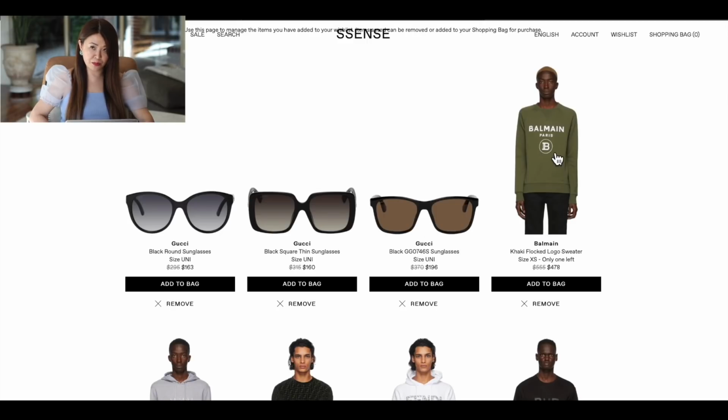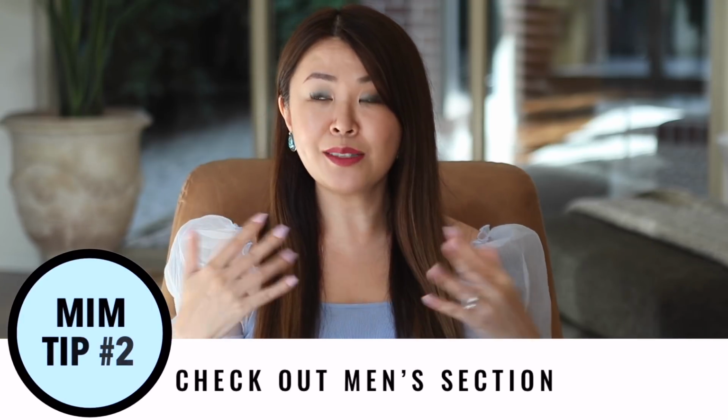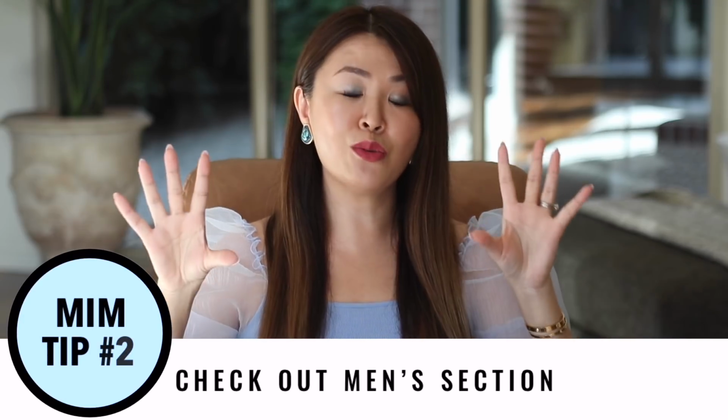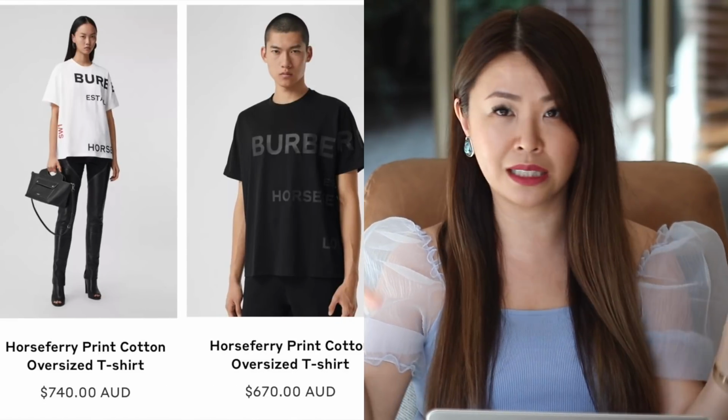Balmain, I've picked up so many Balmain items on sale too. And this is the next tip I have for you. You know how before with my skirt, I was saying shop in the kids section. Likewise, check out the men's section. And it's quite funny because with designers, you often find that the menswear, say it's the same t-shirt, is often cheaper in the men's than in the ladies, even though they're exactly the same print.